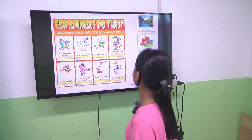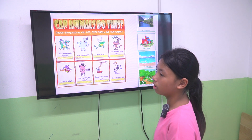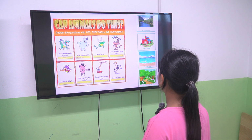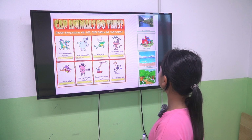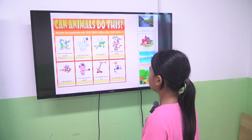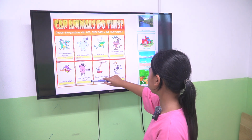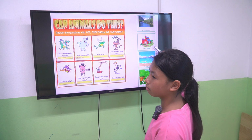All right. You can look at the right side. It's about the places. So where do the frogs live? Frog live in the river. You can point. What about the pigs? Where do the pigs live? Pigs live on the farm, okay.